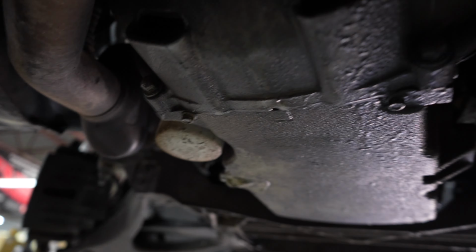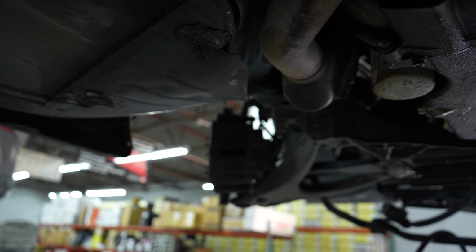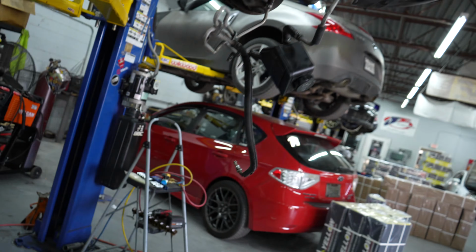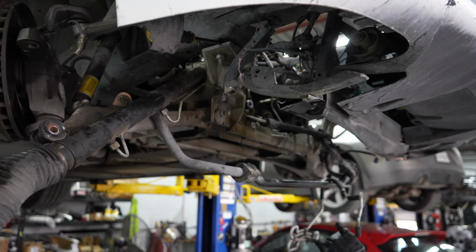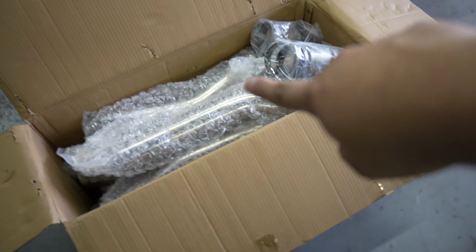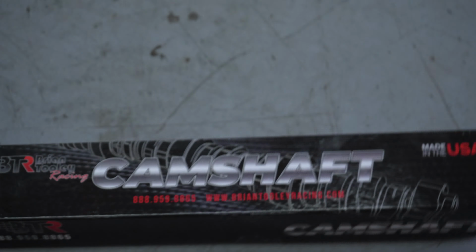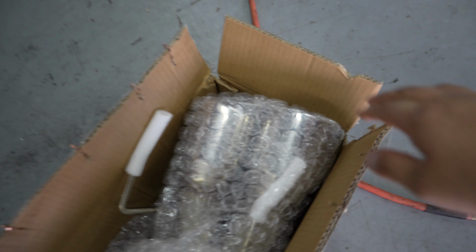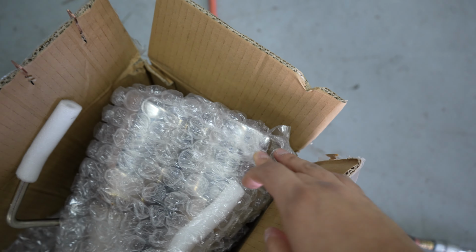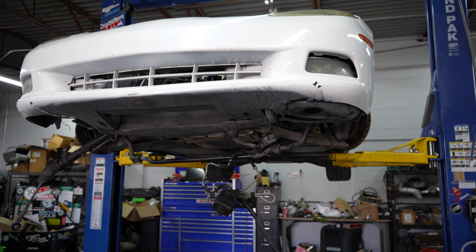We're gonna be replacing the clutch, buying end links, and probably the whole motor's gonna have to come out. So, beauty. Good thing is that we have the exhaust in, cams, whole exhaust, beautiful tips. So, here you guys go. Beautiful.